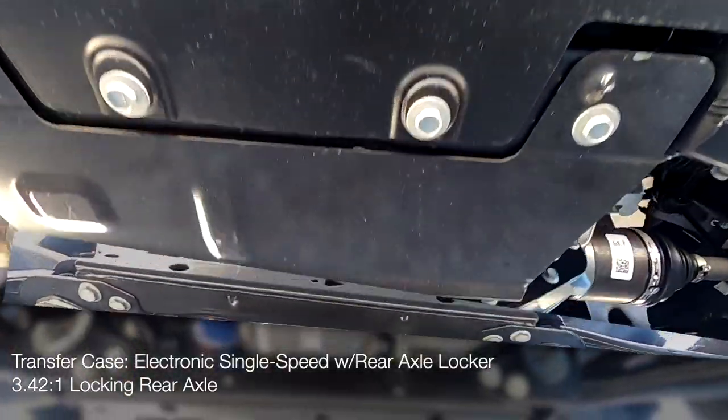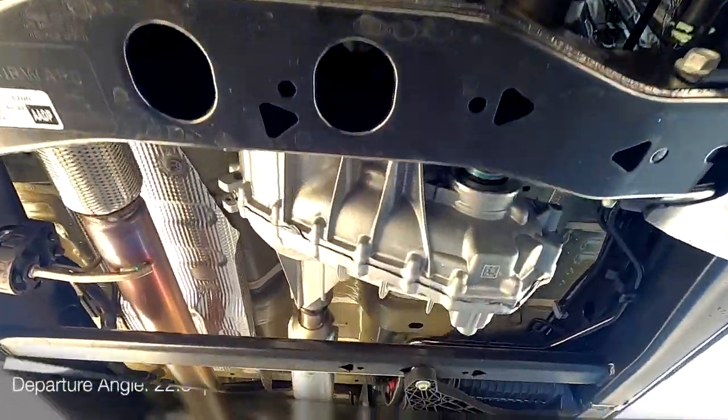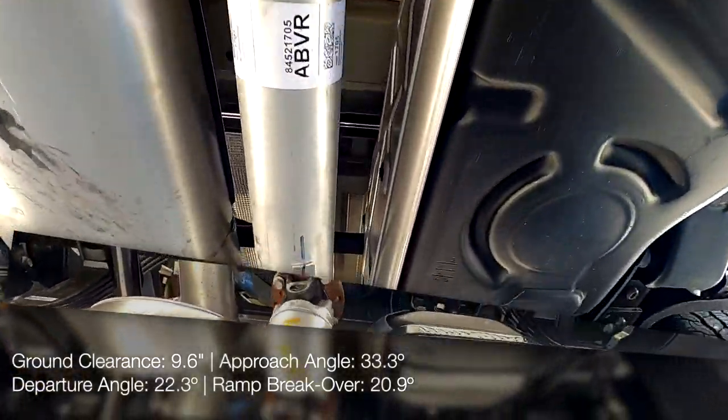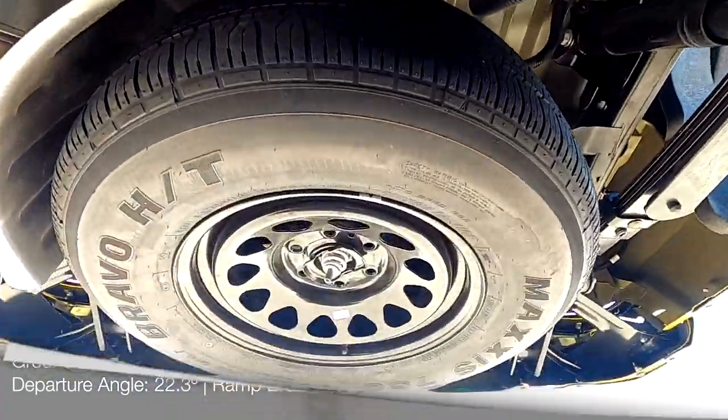It features a ground clearance of 9.6 inches, an approach angle of 33.3 degrees, a departure angle of 22.3 degrees, and a ramp breakover angle of 20.9 degrees. It features a 3.42 rear axle with electronic locking differential.